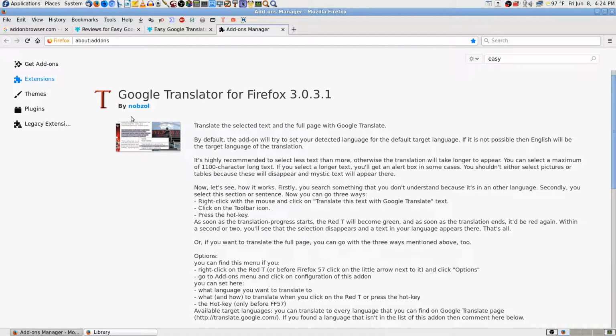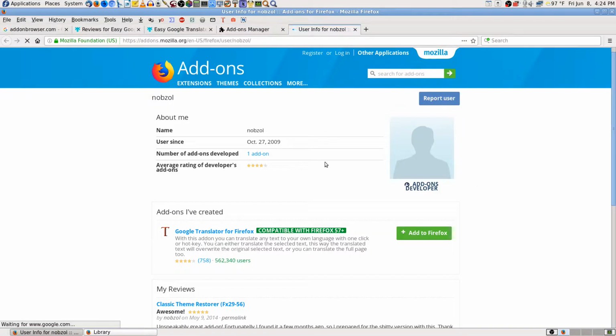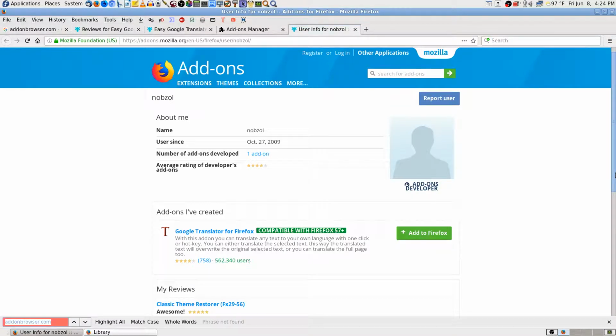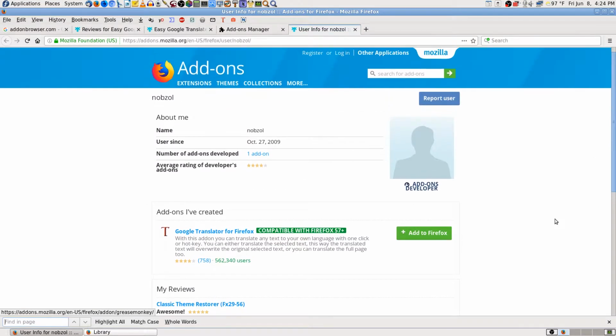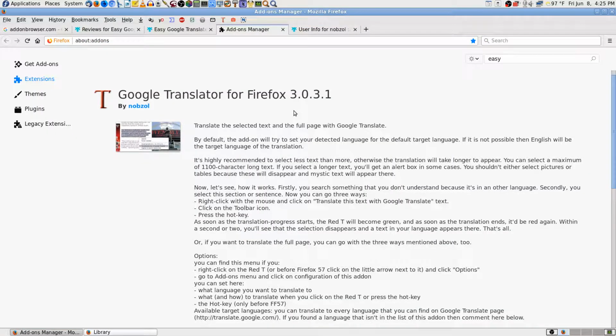Okay, now this is in the Firefox extension, so don't feel too scared to open that link. This one's not the Easy. Okay. That's not mentioned in there. Yeah, see, it's not called Easy Google Translate. Okay, so it doesn't look like it's the same person. Okay, and it is one of the new ones for the new Quantum Firefox.